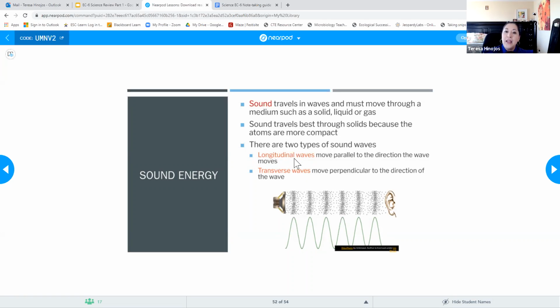So longitudinal waves are going to be moving parallel to the direction the wave moves, and transverse waves move perpendicular. So we've got our longitudinal and our transverse waves here, and that's the difference between light and sound waves.